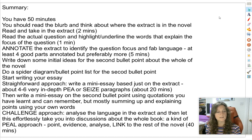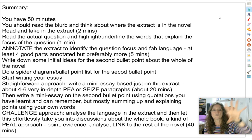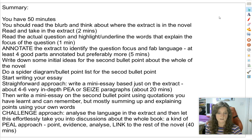And then write a mini essay on the second bullet point where you're not zooming in so much on the language, but you're still using those techniques. But for your evidence, you're just summing up what happens in the story, then inferring what that means and how it links to the topic, and bringing in the historical context as necessary. So what you're doing there is, in effect, 2 20-minute essays. You're talking about a minimum of about 4 sides, I would say, in the exam booklet for that.